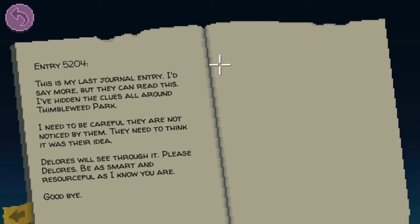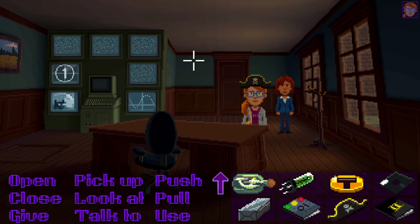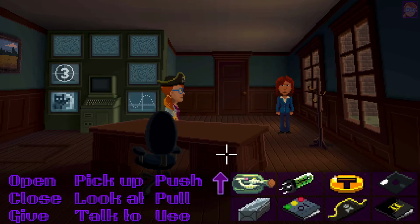Entry 5204. This is my last journal entry. I'd say more, but they can't read this. I've hidden the clues all around Thimbleweed Park. I need to be careful they are not noticed by them. They need to think it was their idea. Dolores will see through it. Please, Dolores, be as smart and resourceful as I know you are. Goodbye.